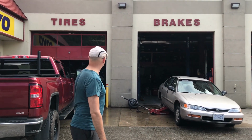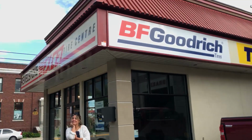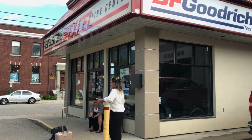Trevor, what did they say about the donut tire that we put on? Well, the donut tire was practically empty. Thankfully, it got us here. So, all things end well are great. Well, we're gonna get our tire fixed. We're gonna be one day behind schedule, but really there is no schedule. So, you know, thank you Revelstoke XL Tire Center for making our day so much better.